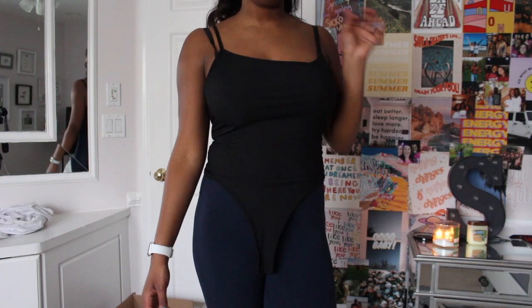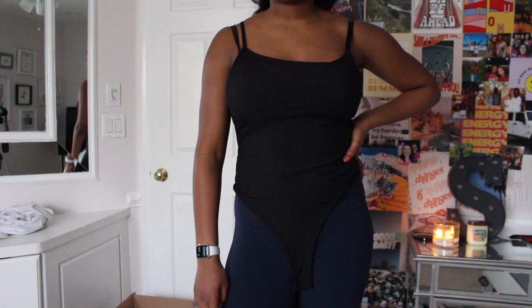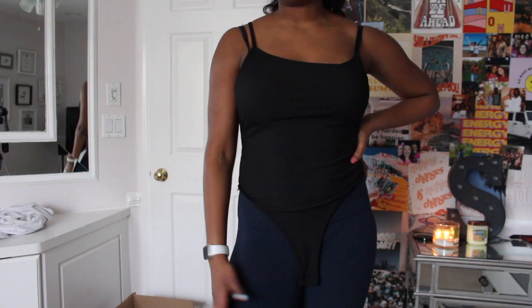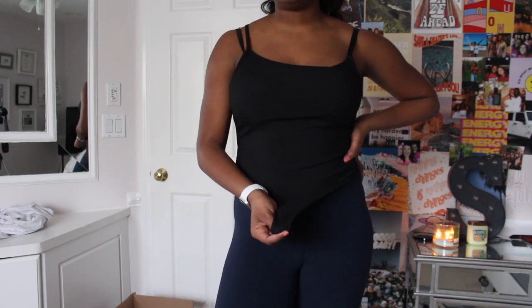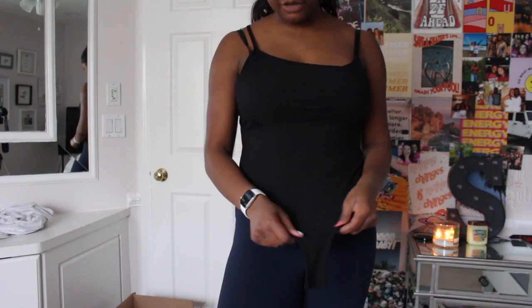I wore it to a concert last summer and loved my outfit, but I don't think I like it anymore because I'm just not into the whole one shoulder thing on my body anymore. It's not even that, I just don't like bodysuits anymore and I'm kind of over them. Also this one isn't super comfy, so I'm gonna be donating this.